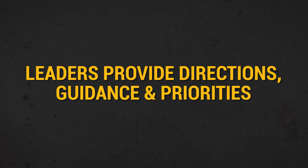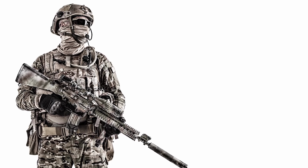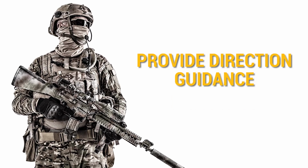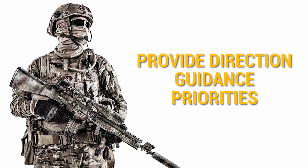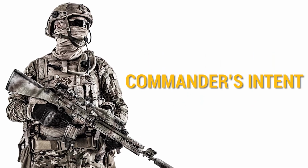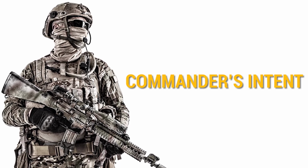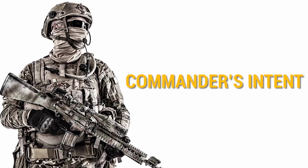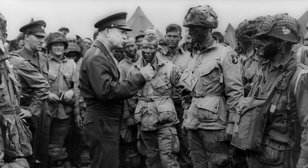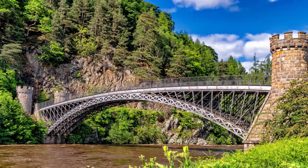An effective military leader does not micromanage. He or she trusts his subordinates to accomplish the mission. They do, however, provide direction, guidance, and priorities. This is codified in what we call the commander's intent. The leader doesn't dictate every detail or how a mission is accomplished. He simply gives the left and right limits, a few pieces of general guidance, and points them in the right direction. Since the leader understands the big picture, he might know something that the subordinates do not. He will address this while giving his guidance.